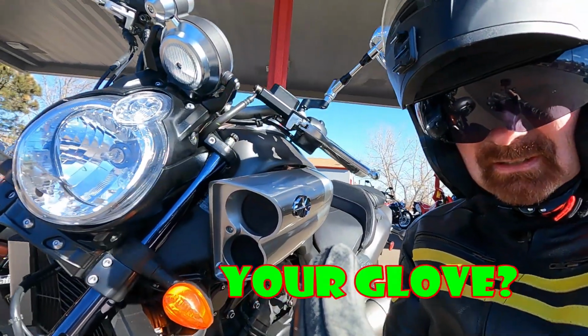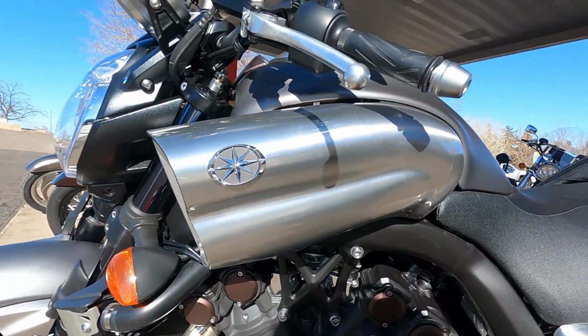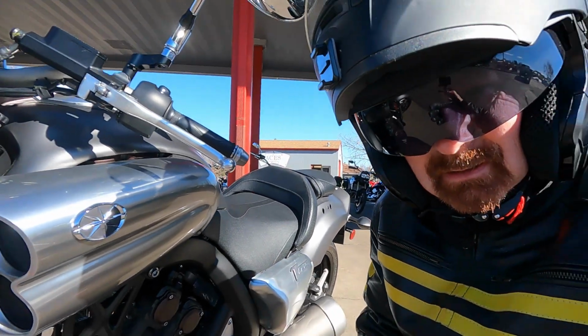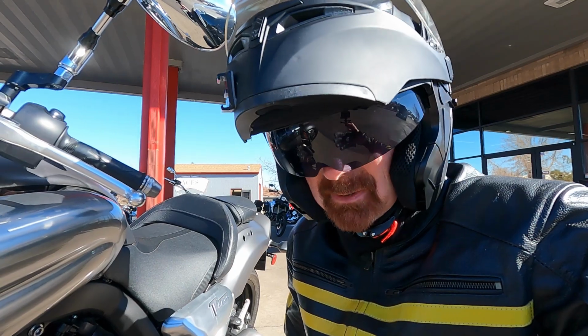You know what this is? Excuse my jittery camera. 2014 Yamaha Vmax. This ought to be fun.